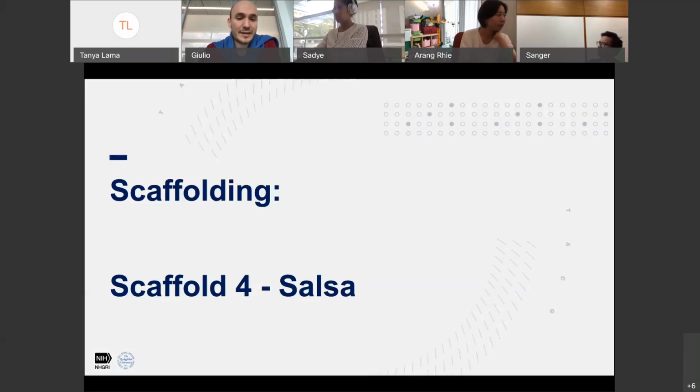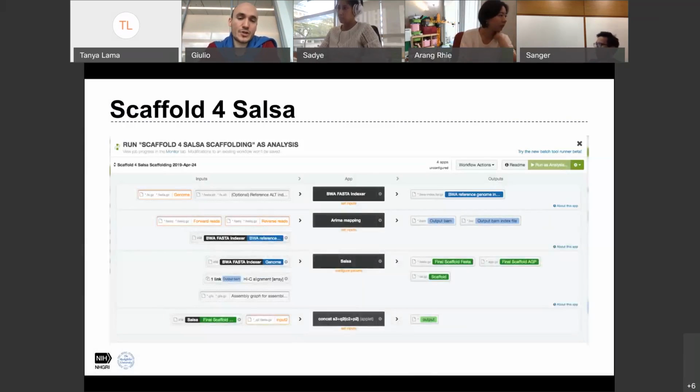Fourth, scaffolding. So that's actually the third scaffolding step. Just to remind you: Scaffold-Next, Bionano, and Salsa. Salsa is the software that is actually taking the Hi-C data and using them for scaffolding.